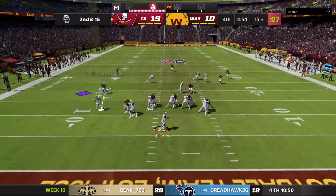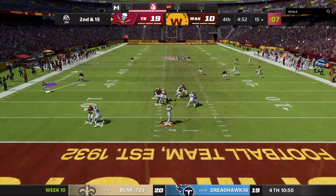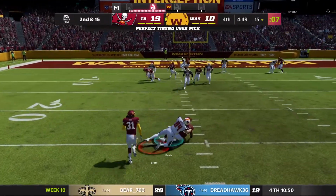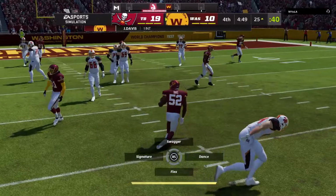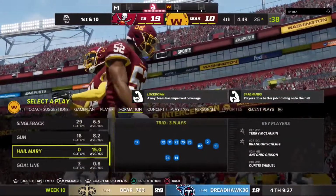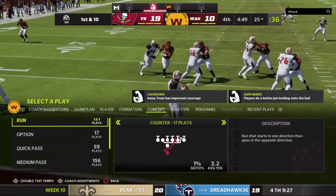After the sack on 1st down, Brady. And intercepted. Maybe the turning point they need. Picked up by the rookie first-rounder, Jamin Davis. And his guys will take over at the 25-yard line.